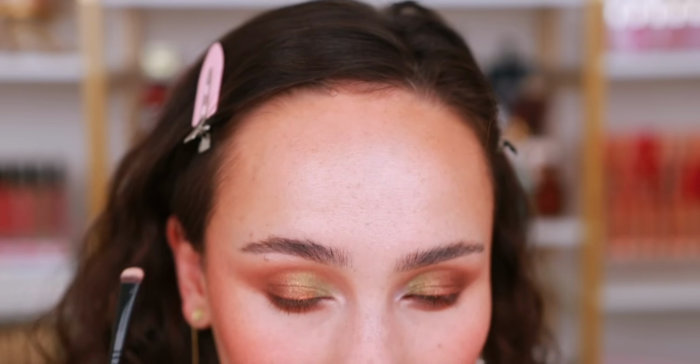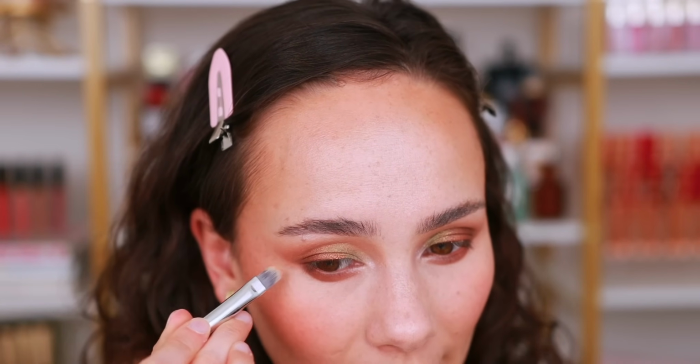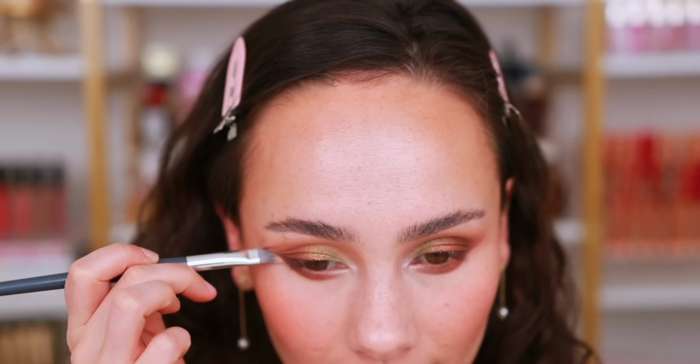I almost want to blend them in and push them into the skin a little bit more. And then I took the brush, A505, that I used to clean up under the brows, and whatever is left, I could use just to clean up and sharpen the edge.